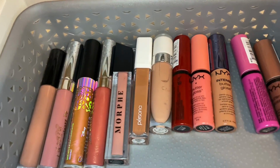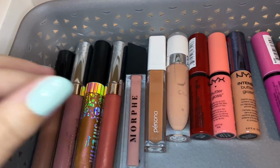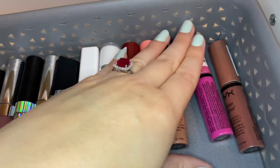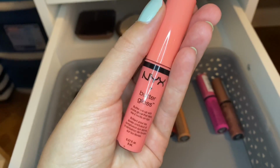Alrighty, so let's get into picking new items. Actually starting with a lip gloss. And I do have these 2 new ones from Colourpop. I have been using them though, but I want to pick something I haven't used in a while. And actually, this is the NYX Butter Gloss in Apple Strudel, and I don't think I've used this in a while, and I know I love it. So I'm going with this.